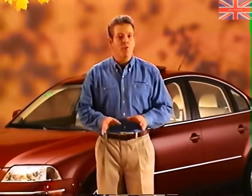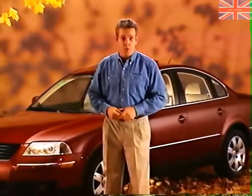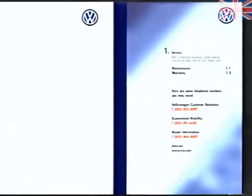We've taken just a brief look at many of the features found on your new Volkswagen model. Remember, consult your owner's manual for complete details on the operation of these and all Passat features.